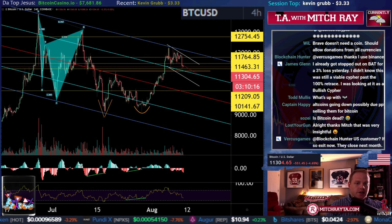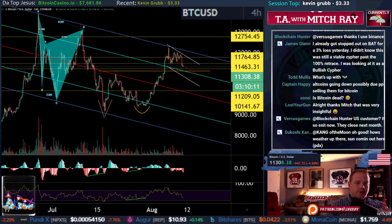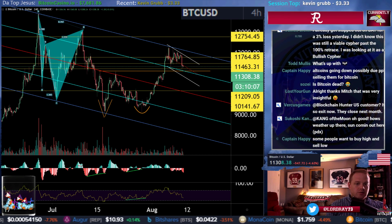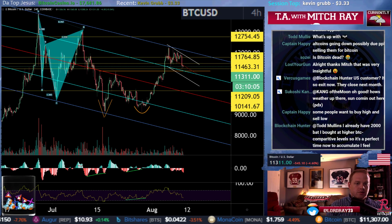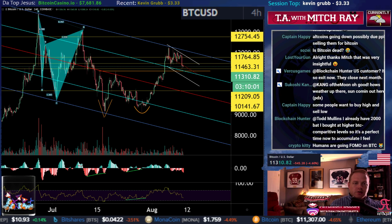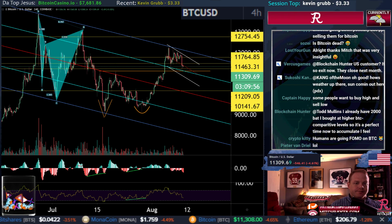Yeah, hype for pie, exactly. Is Bitcoin dead? No, last I looked, it's $11,308. Even if it's at $1, it's still not dead. It still serves the same purpose: store of value.